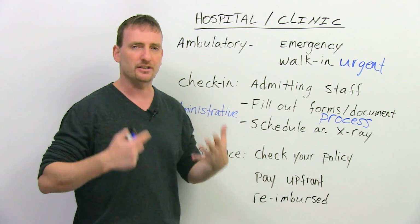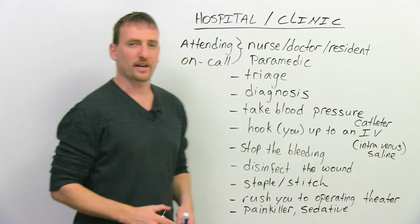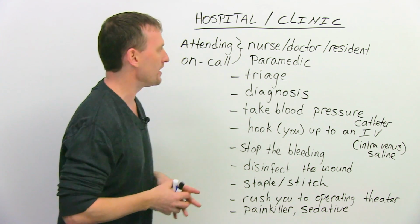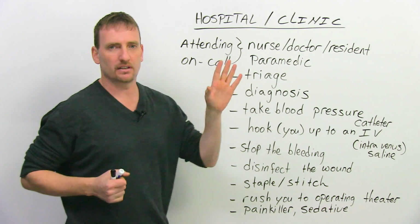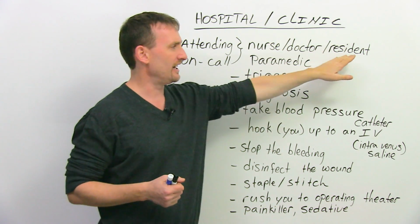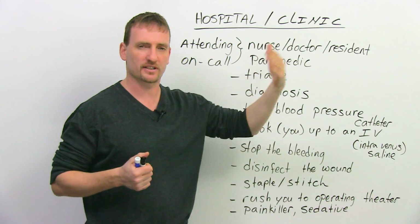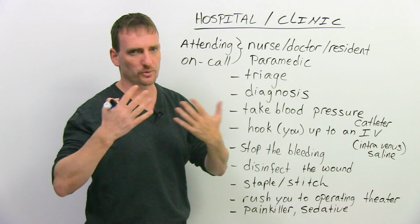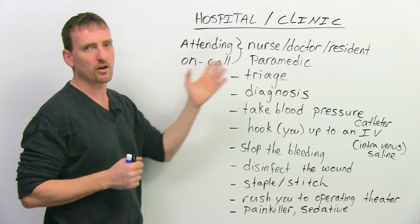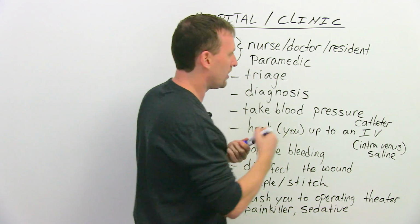Now, let's look at what actually happens medically speaking, doctors, nurses, etc. Okay, now let's look at the actual action that's going to happen when you come to the hospital. So first of all, you will be looked after by the attending nurse or doctor or resident. A resident is still a student. He or she is still working towards a specialization or just towards their final certificate. So it'll be the attending nurse or the on-call nurse or doctor. Okay, that's the one taking care of that shift, okay, at the hospital.